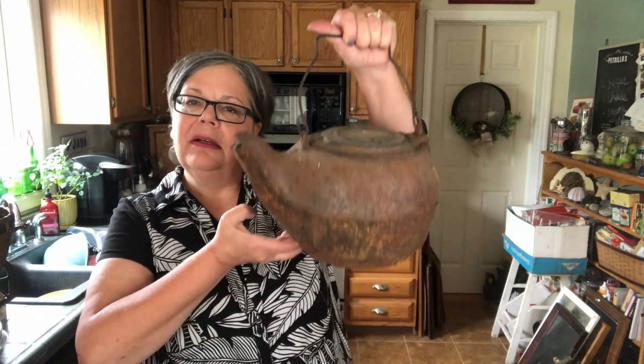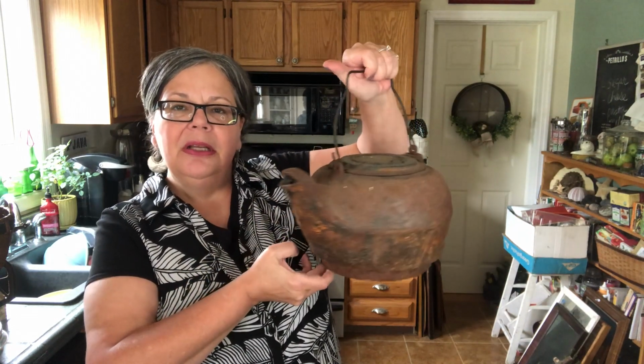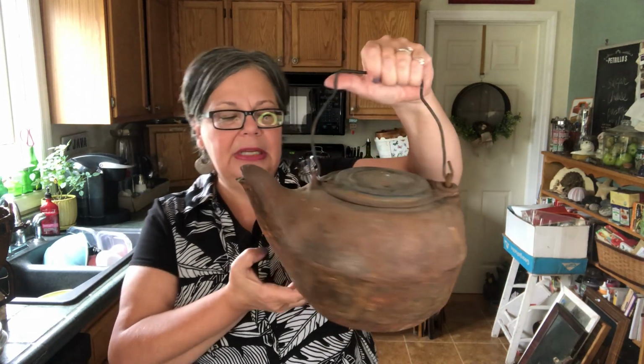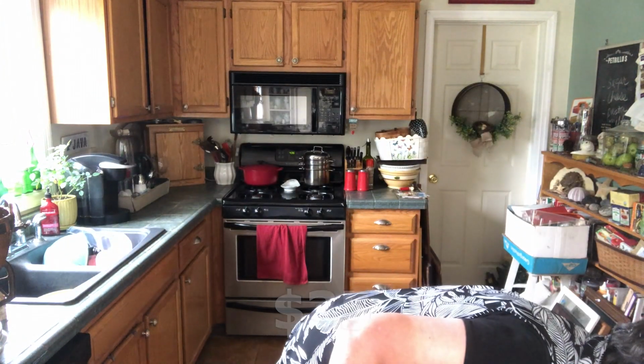It's going to get a little bit of a rust treatment. I have a blog post about how to sort of manage the rust, and I'm thinking $35 for that as well. And another item from a different curb.